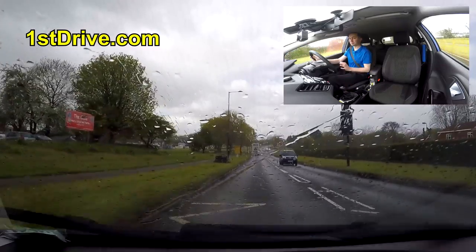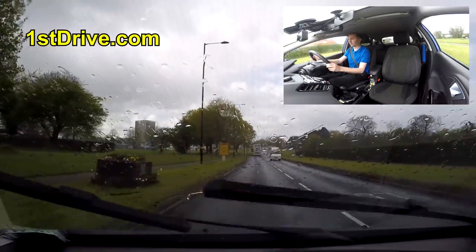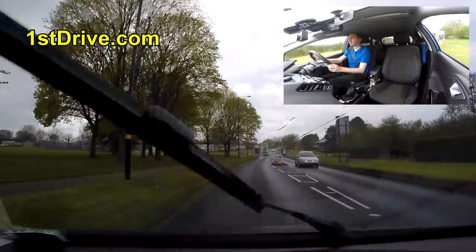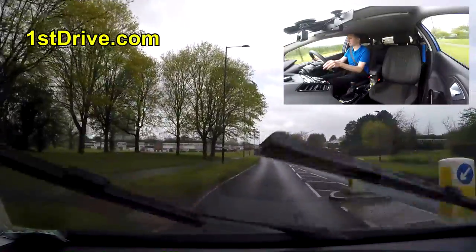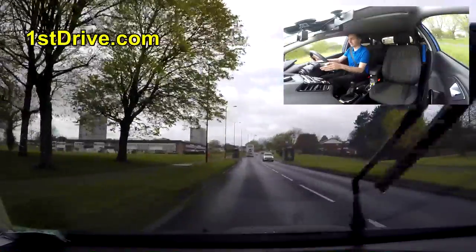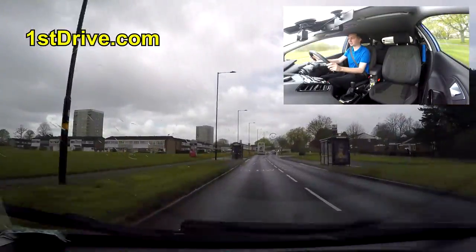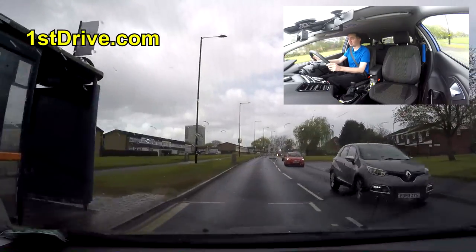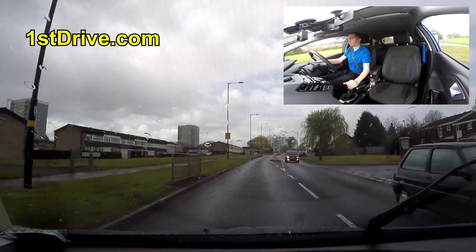But you must do the mirrors before you turn. If I do next road on the right, sorry the weather's so bad, it was bright sun when I started filming it. So I'll do middle mirror, right signal. You must make it so you can't even put that signal on until you've done the mirrors. When I drive, if I try and signal without doing the mirrors, I can't. My body won't let me do it.